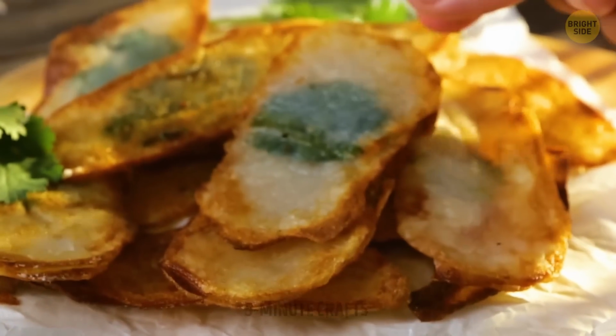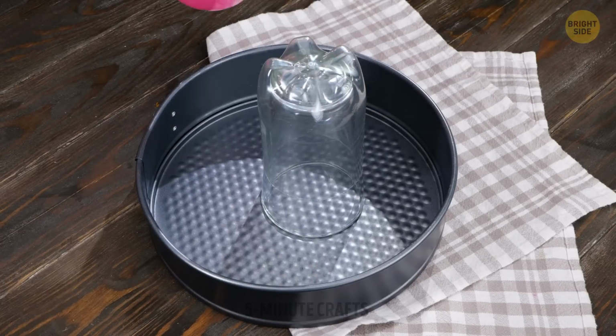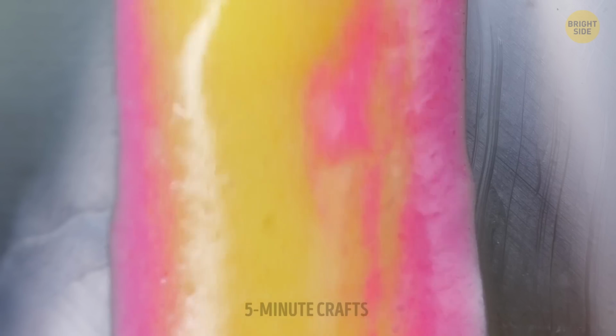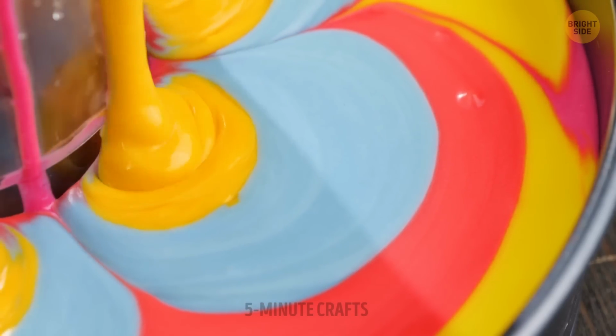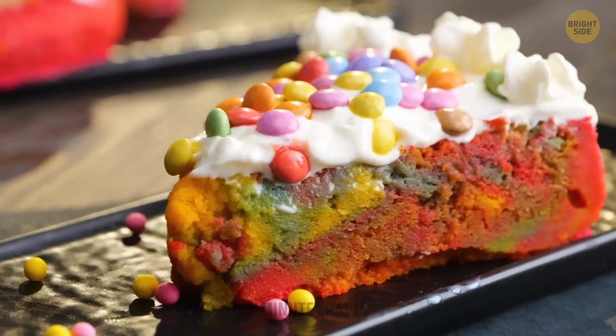And they're all delicious. There are two types of people at a cafe, those who get a slice of cake or those who get a cookie. But I personally get both. Talk about having a sweet tooth, am I right? We already made colorful cookies, so why not make a rainbow cake now?